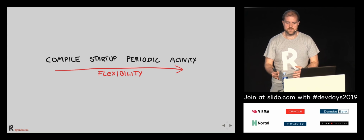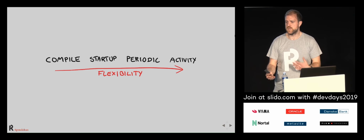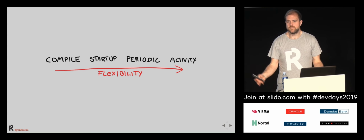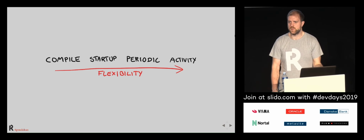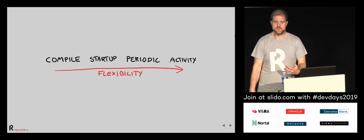Startup toggles, like the name implies, are read once on startup and then not checked again through the application's lifetime. If you need to change their value, you just change the value and restart the service. Periodic toggles check every, and it depends, 5 seconds, 10 seconds, 15 minutes, whatever makes sense for your service, in the background. And an activity toggle checks the state of a toggle on every HTTP request or every message consumed off a bus.